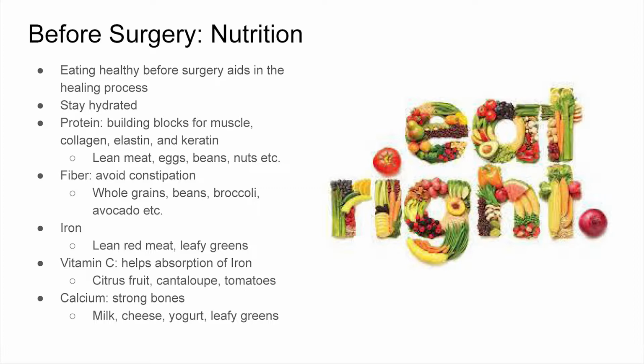You need protein to help build muscle. So proteins are lean meats, eggs, beans, nuts, etc. Fiber, this is very important. Post-operatively, you may be taking some pain medication, and that sometimes can give you constipation. So you want to eat some whole grain breads or cereals, beans, broccoli, avocados. All of those can help with the increase in your fiber and helping avoid constipation. Iron, you want your blood to be nice and full of good iron, so you need lean red meats, leafy greens, and then we don't want to forget about vitamin C, and then calcium to build those strong bones.